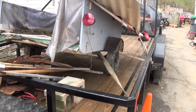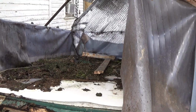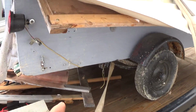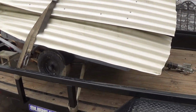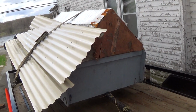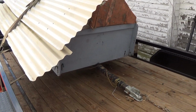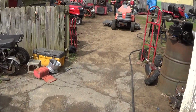Oh, and I got this little 4x7 trailer. Somebody tried to use it as a chicken coop. I'm gonna put it back to a trailer. They paid me $100 to remove it, so hey, I'll turn around and sell it for a couple hundred. It's in nice shape, not too bad. Let me grab my tools while I'm at it. Doing a little scrapping.